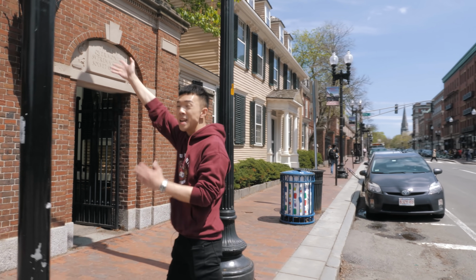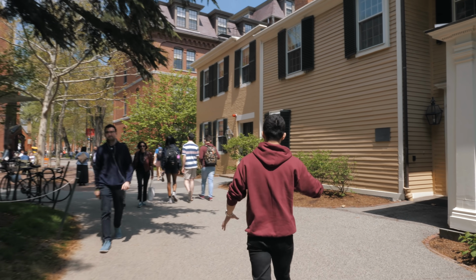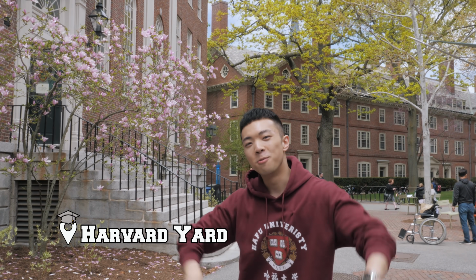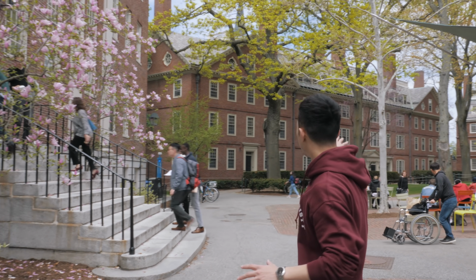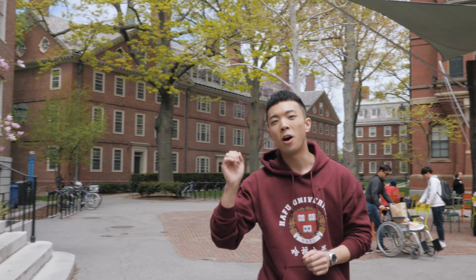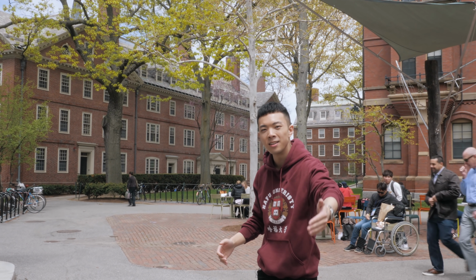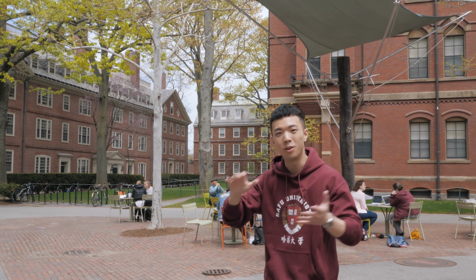This is one of many entrances into Harvard. Now you're officially on Harvard campus. So right now we are walking in the Harvard Yard and it's very beautiful. Everything is all brick, red bricks everywhere. And the thing about Harvard is that it's the oldest higher education institution in the United States. And that's why a lot of these are built from bricks.